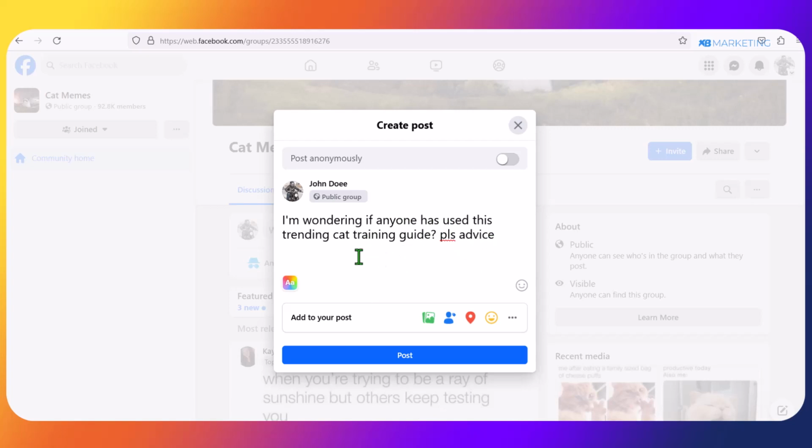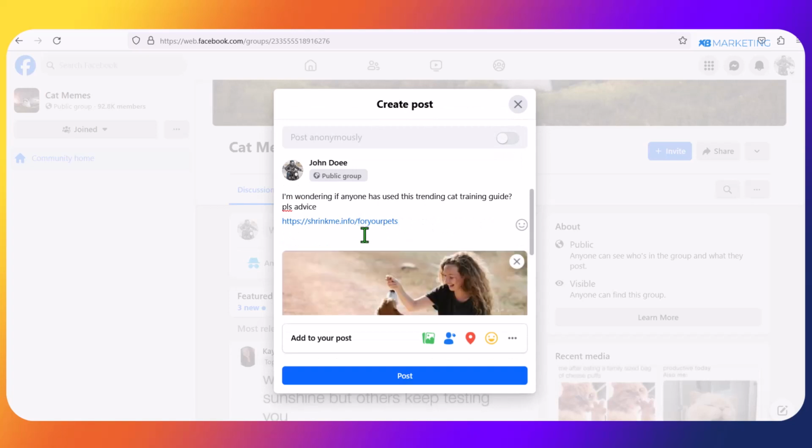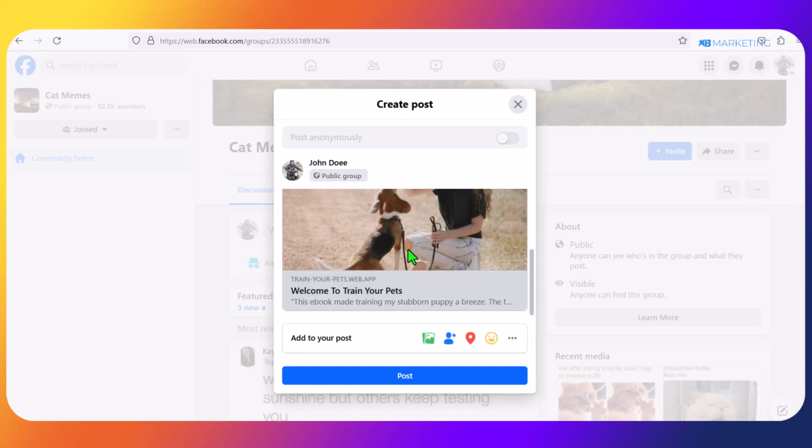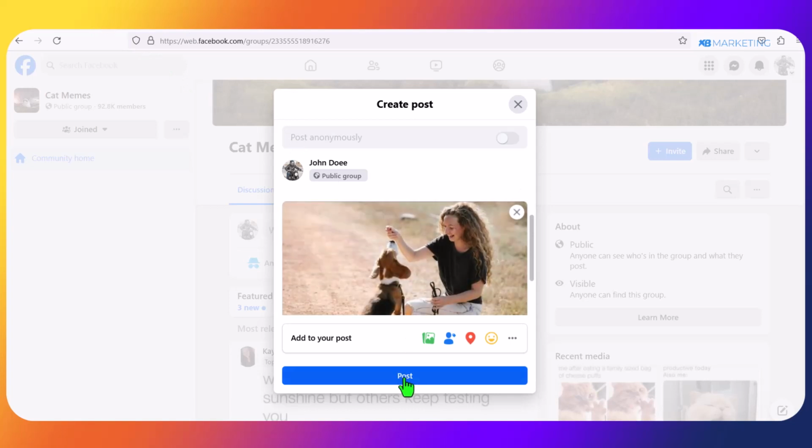Please advise. And once you do this, here you want to then paste in that shortened link, and as you can see right here, it's going to show you a preview of that landing page. This is a very creative way of getting people to click on this link. And like I said, if people don't purchase the product today, you're still going to make money anyway. All right, so all you just need to do from here is to then click on post.